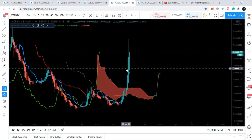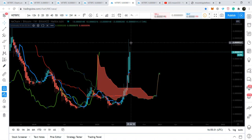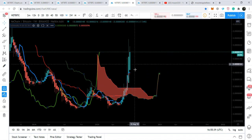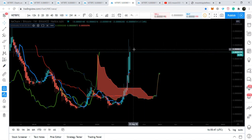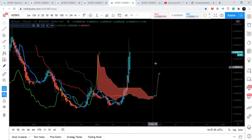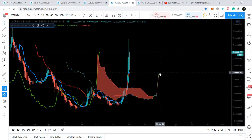So the Ichimoku cloud has completely turned strong bullish on the weekly chart, and now it will work as a support for the price line. Whenever the price line moves down, it will provide strong support for the price action. But at this time, there is a big distance between the cloud and the price action. I'm expecting, for example, if the price action does not move up from here, it can move sideways. In the meanwhile, this bullish cloud will become stronger, and when the price action moves down, it will provide a strong support for the price line.